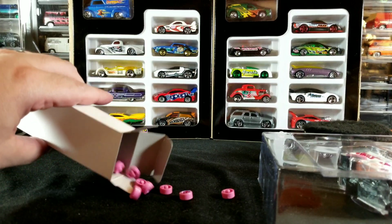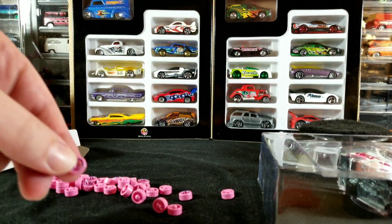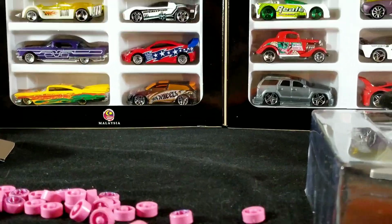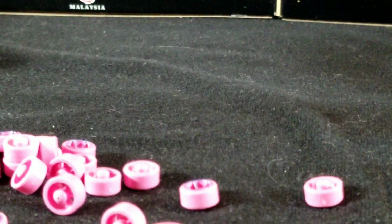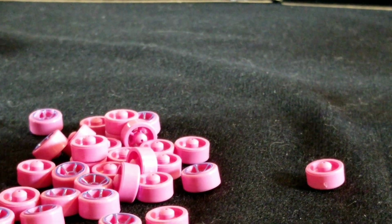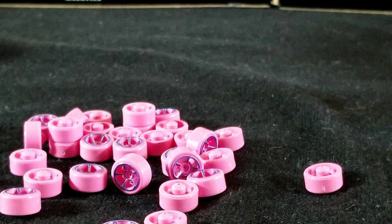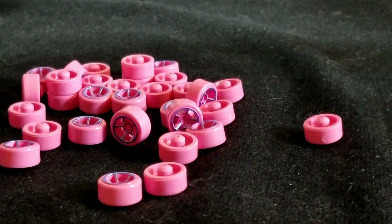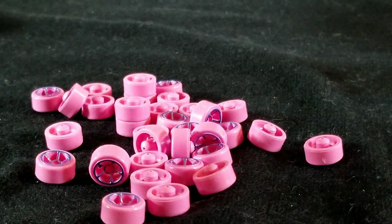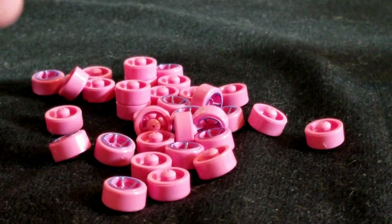Oh wow, that is really awesome. It's a bunch of little plastic wheels. Plastic Hot Wheels wheels. Wow, that is so cool. Didn't expect that. I figured it would be like candy or something, but they're little pink wheels. Like Faster Than Ever wheels without any axles in them. Wow, that's so cool. Definitely didn't expect that. So yeah, it's a bunch of pink wheels. Very cool. Very interesting.